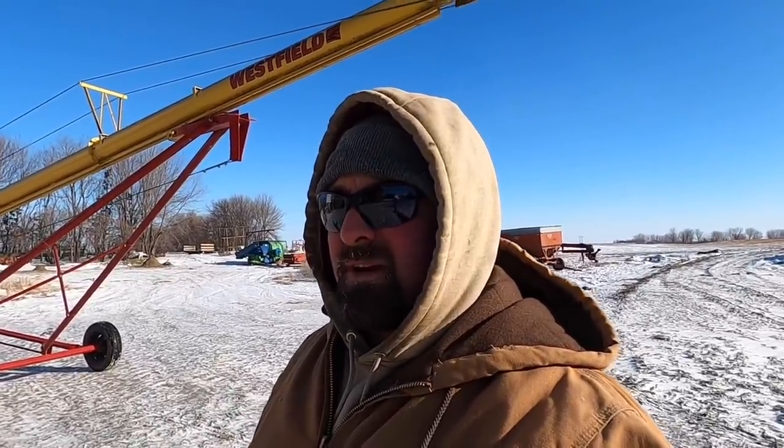So, but yeah, we got all done combining the last of the corn back here on this farm. We had some wet ground, and I think it was January 10th, I can't remember, but it was the beginning of January. And any video footage that I have of stuff that we've done in the meantime, I will post it after this segment, and then we'll go from there.